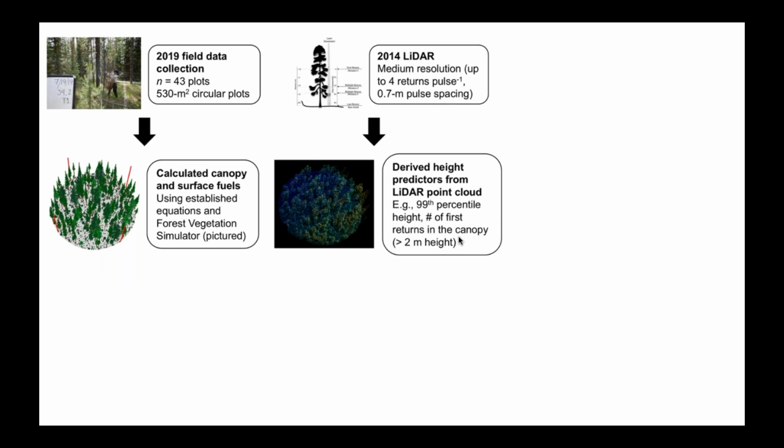We then used our circular plot footprint to extract the corresponding three-dimensional point cloud from our LiDAR data. So that's pictured here on the black background. You can see all those little points. They're color-coded from blue for lower heights to red for higher heights. And once we had extracted that circular point cloud, we then summarized it at the plot level with a variety of different statistics. Things like 99th percentile height, the number of first returns in the canopy layer, so that would be greater than 6 feet or 2 meters in height, mean, coefficient of variation, etc.